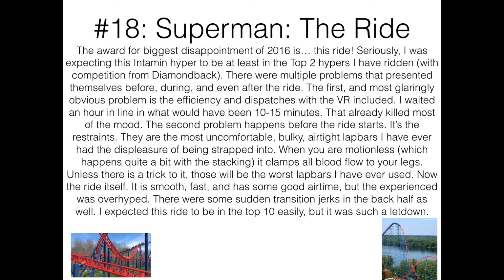The first problem sets in after you're dispatched, and then another problem rises: the restraints. They are awful. Uncomfortable, bulky, airtight lap bars I've ever had the displeasure of being strapped into. You're motionless, you're constricted, your blood flow is clamped to your legs, there's no room for you to move your feet around. It is the worst lap bars I've ever used. I don't know if there's a trick for it.